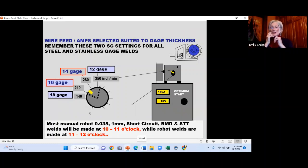So basically 16 gauge is around 10 o'clock. 14 gauge, which is probably around 1.8 to 2 millimeters, is getting closer to 11 o'clock. 12 gauge, you're getting up to around 100 thou, and then you shouldn't be in short circuit anymore. So you can see there, we go from 9 o'clock to 12 o'clock, from 18 gauge to 12 gauge. That's the majority of all the sheet metal welds in the world.